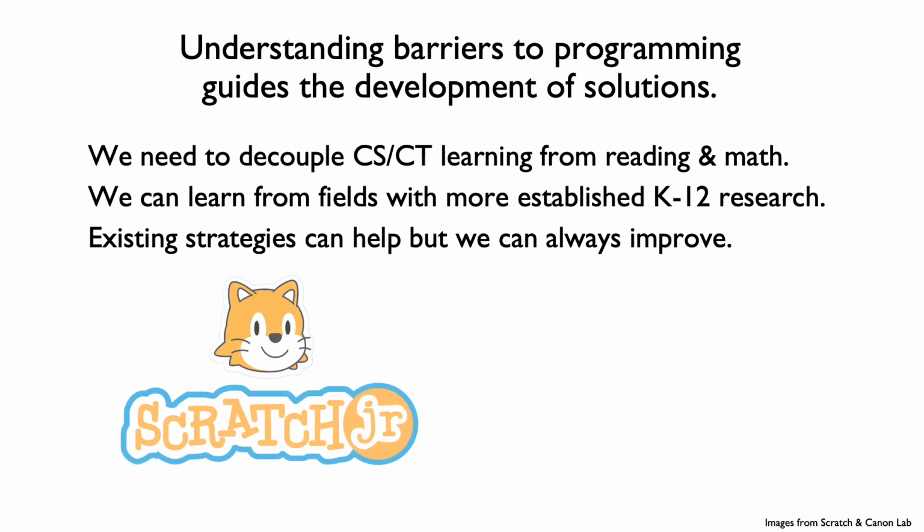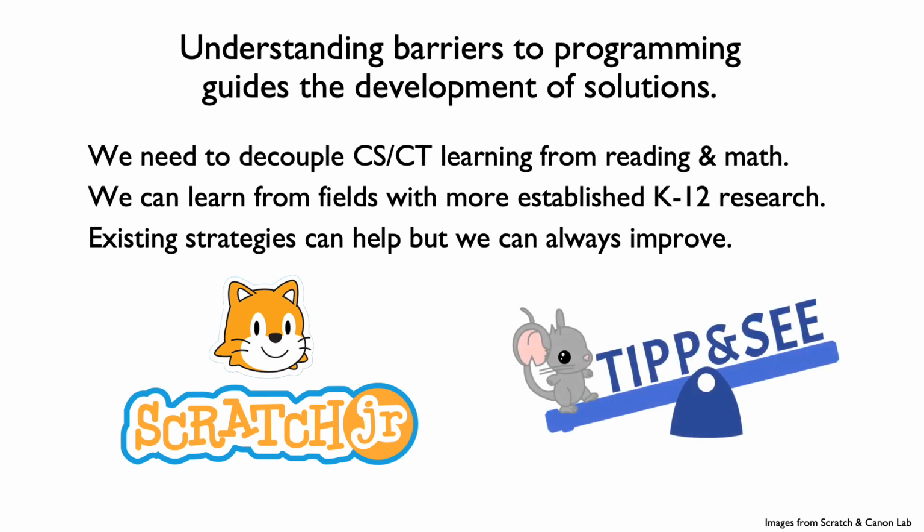And these include Scratch Junior, which is a version of Scratch designed for younger students with more icons and pictures instead of words, and TIPP&SEE, which is our learning strategy which guides students through use-modified strategies and draws from reading comprehension strategies for students with special needs. And TIPP&SEE starts with a previewing strategy for the Scratch project and then guides students through deliberate tinkering.